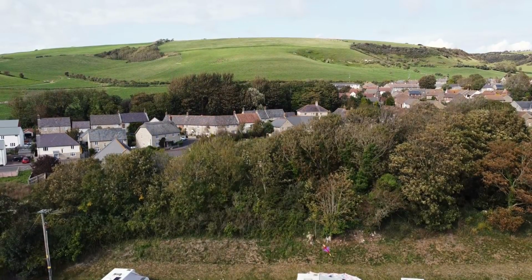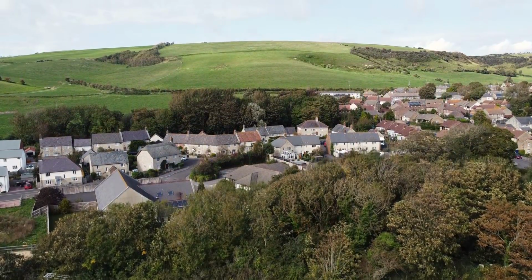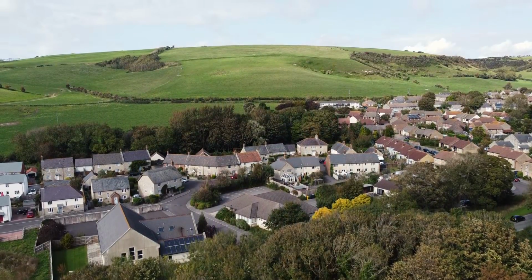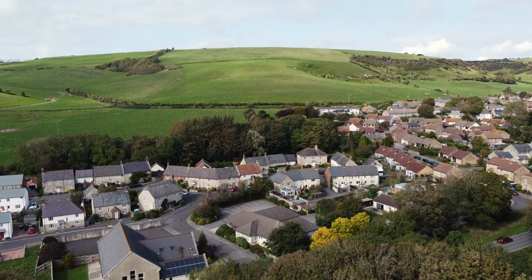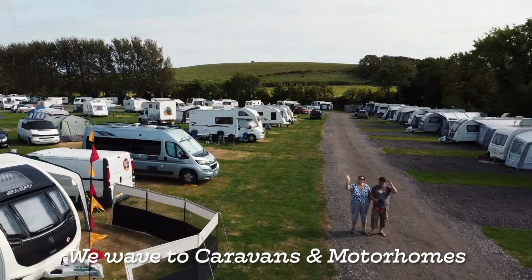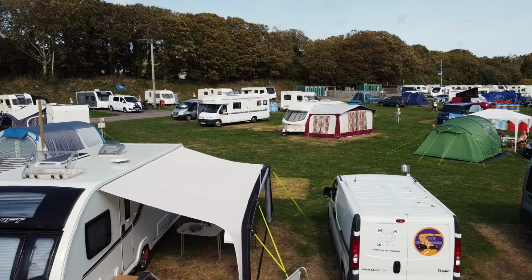Portesham is a village and civil parish in the county of Dorset, which is in southwest England. It's situated about 6 miles away from Weymouth, and 6 miles away from the county town of Dorset, which is Dorchester. It's also 2 miles north of the Jurassic Coast World Heritage Site at Chesil Beach.